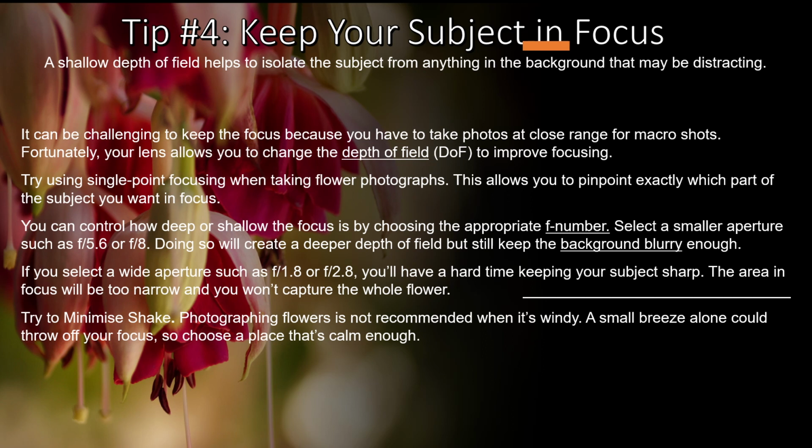Try to minimize shake. Photographing flowers is not recommended when it's windy. A small breeze alone could throw off your focus, but you can use, like I said, a reflector to change it.